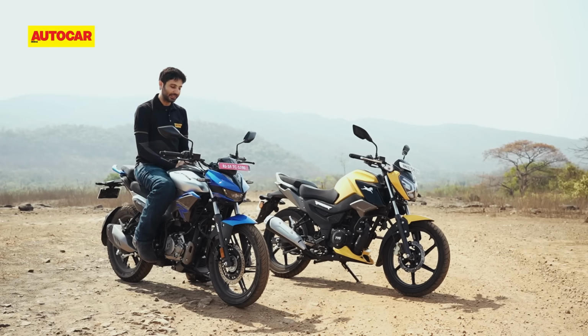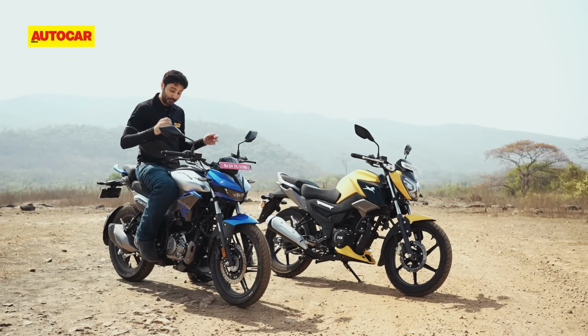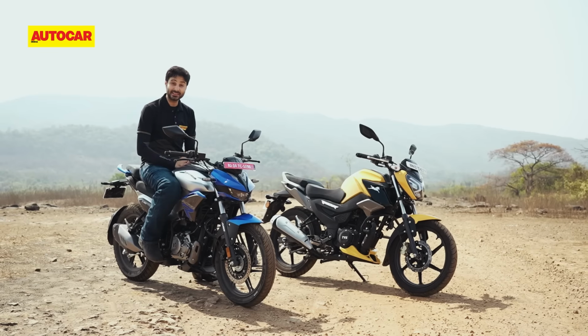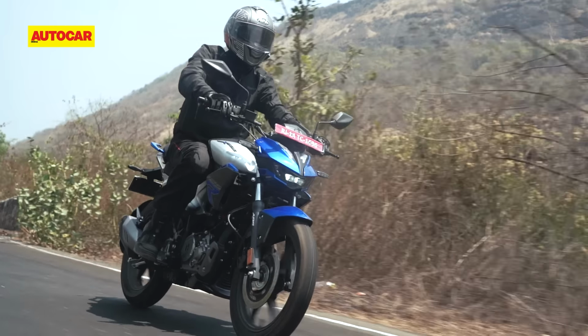And then there's the handling. With motorcycles that look this sporty, you'd expect them to be a little engaging as well, and both of these bikes are. The TVS has always been a very light, agile handler. It is 13 kilos lighter than the Xtreme, and it has thinner tires as well. But this motorcycle comes across as a nicer handler to me.